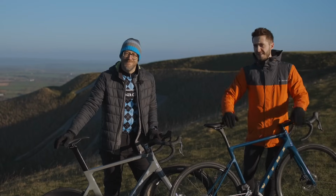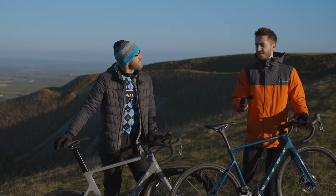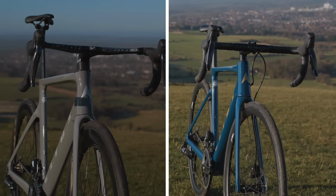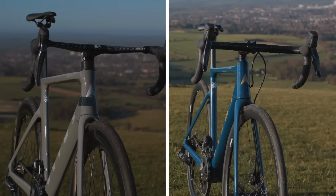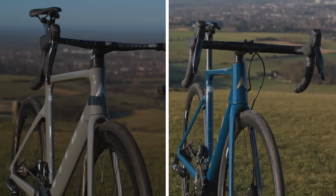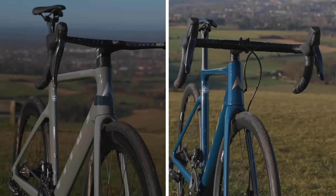So 2 bikes then that are both excellent, and in many ways they're very similar. Yep. These are bikes designed for going fast, and if you turn up at a race on either one, you definitely look the part, but they are different, and which one is going to suit you best?